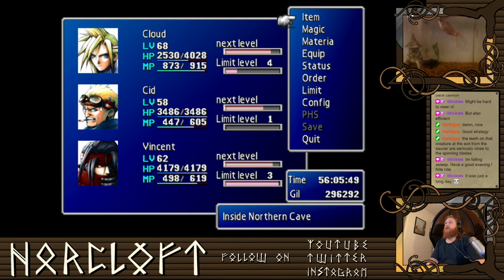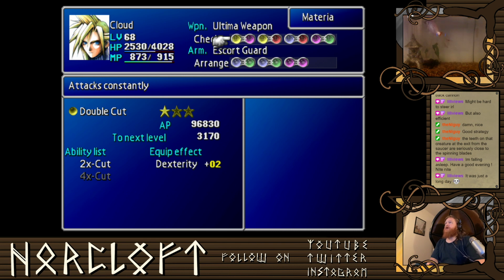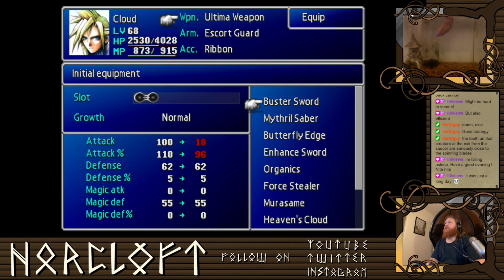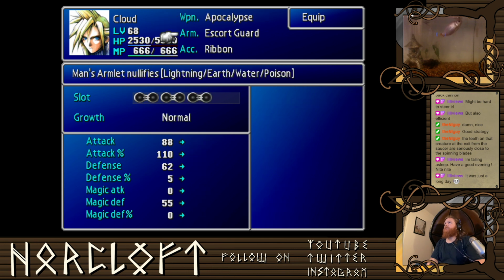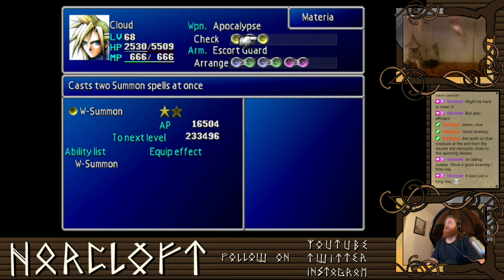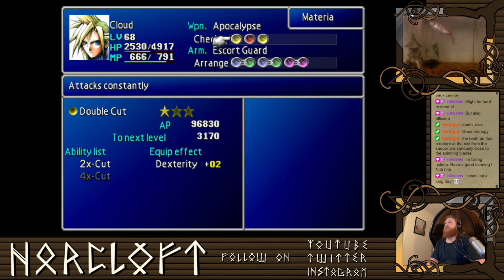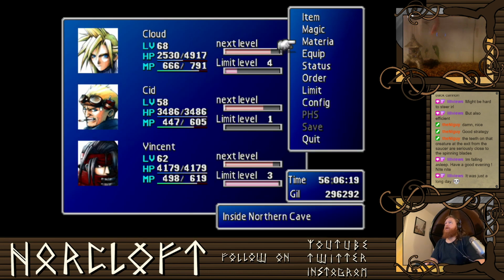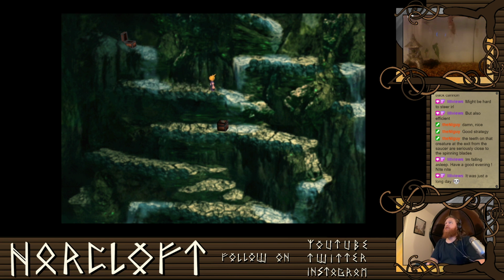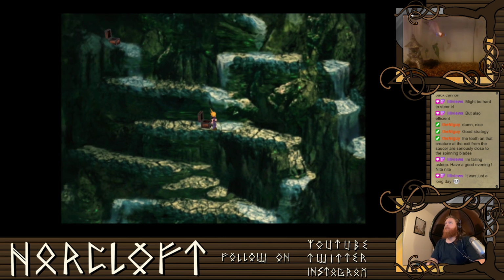HP absorb materia. That's gonna be also... Oh my god, I'm still equipped like this? Oh god. Well, there's your problem. Oh boy. I need you to be using Apocalypse. And I need you to be using Double Cut, Magic Plus, and W Summon. Not Magic Plus, that's not the most important one. What was the most important one? Knights of the Round. That needs to be leveled up. Okay. Good. Elixir.